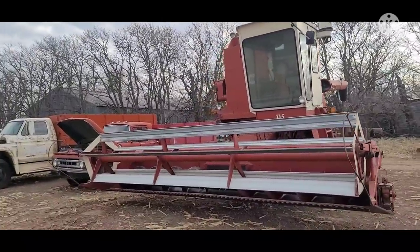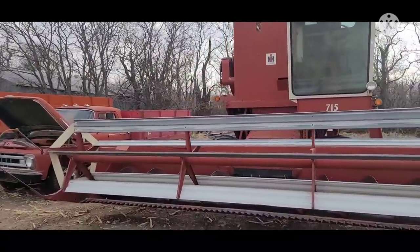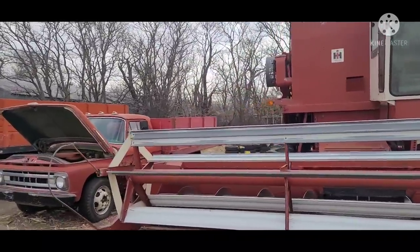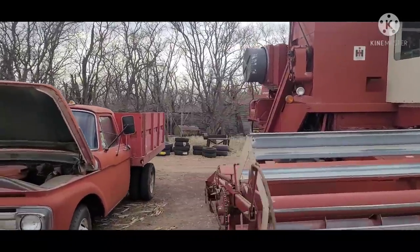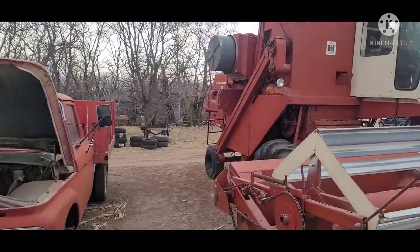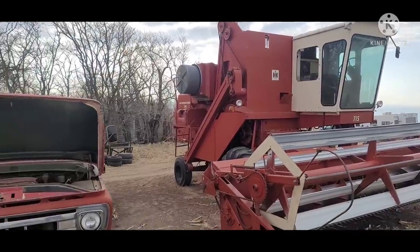Got the International Harvester 715 grain and maize special. I don't know what else you'd harvest with the combine harvester. There it is.